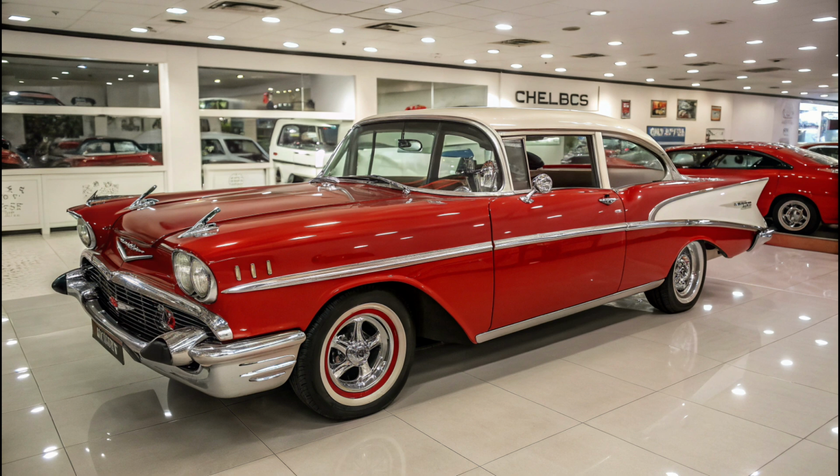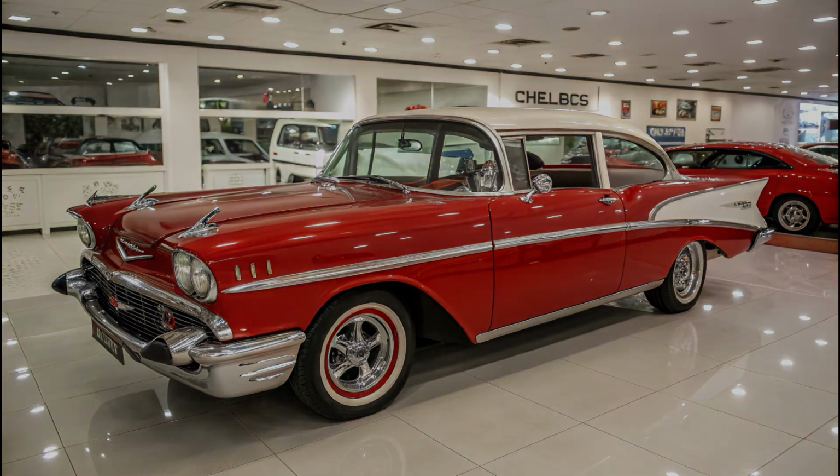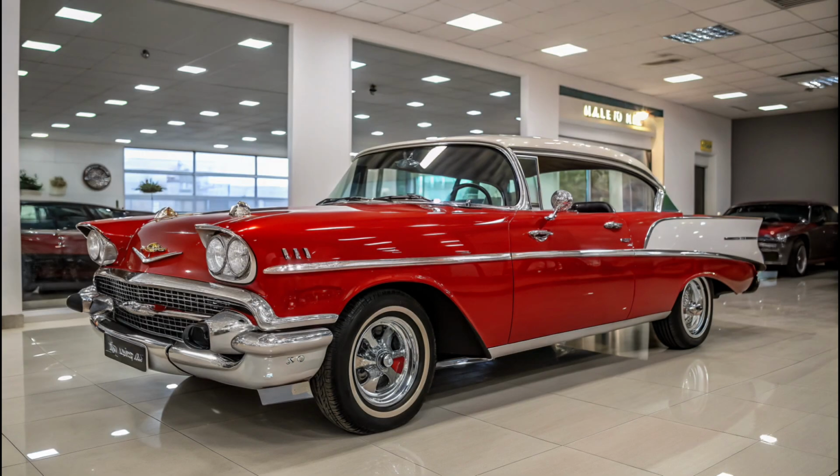You've also got selectable drive modes: Classic, Tour, Sport, and SS. In Classic mode, throttle response is dialed back, the steering goes light, and the car softly rumbles like a 57 with a glass pack muffler.